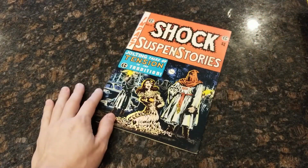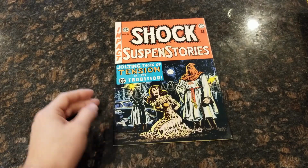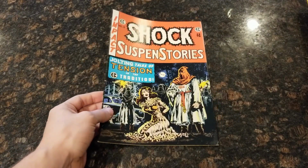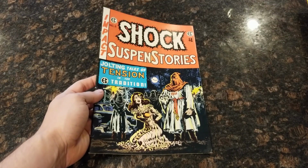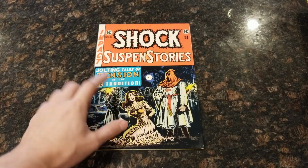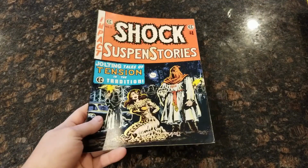This is not the actual Shock Suspenstories #6. That's way out of my price range, and it would not be loose. It would be bagged and boarded if it was. This is a reprint, the EC Classics reprint. You can tell because it's got the dollar price mark. But this reprints that issue exactly. It's all the same stories. So another good pickup for $1.